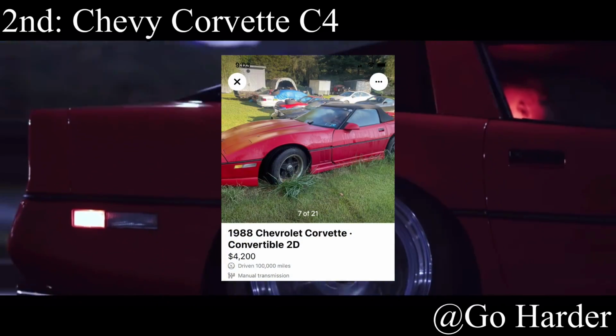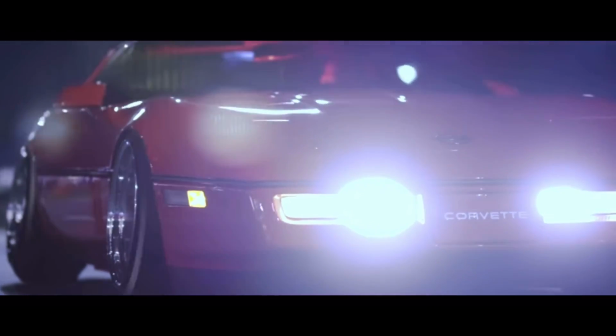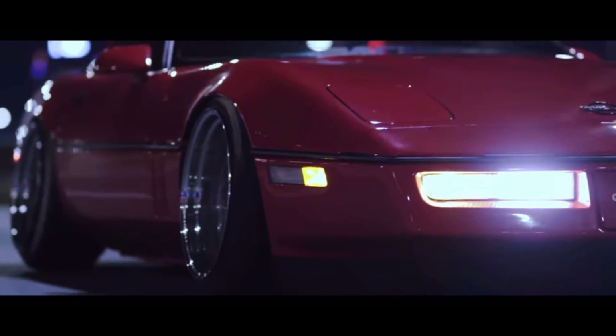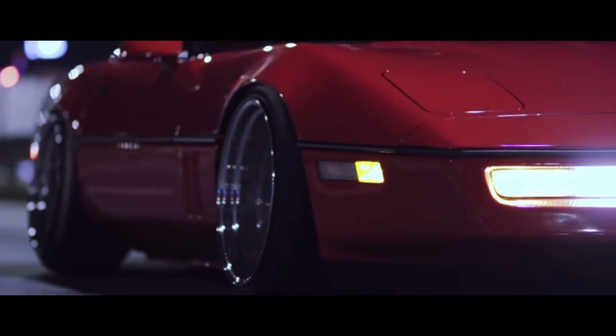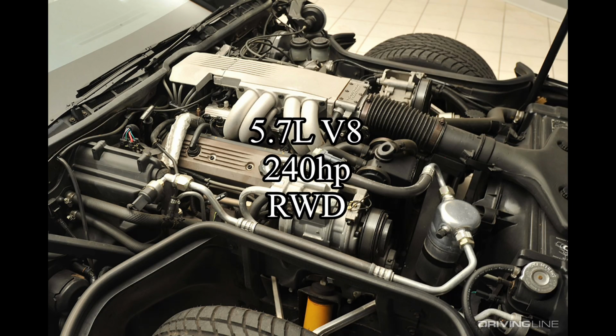Second place, I feel like we're in America a lot today. We're back with another American-made muscle car. It is the Chevy Corvette C4, one of the cheapest models of Corvette that you can buy today, and boy, oh boy, is it freaking worth every penny. It comes with a massive 5.7 liter V8, making 240 horsepower, and it was rear-wheel drive.